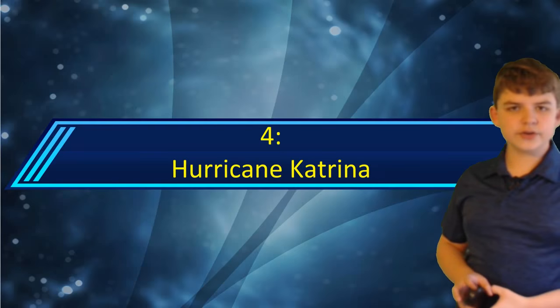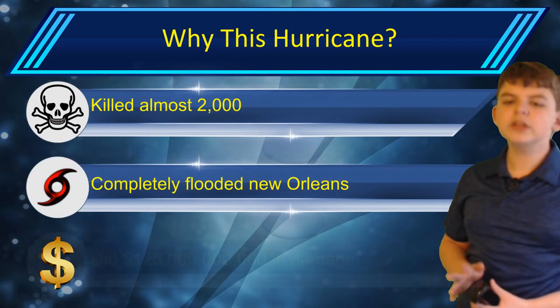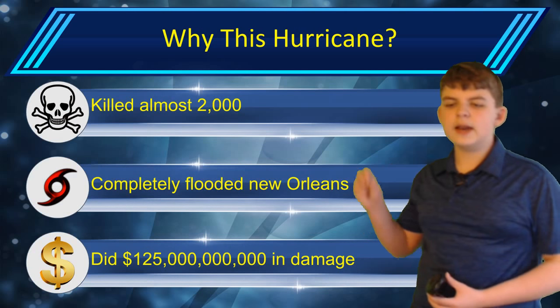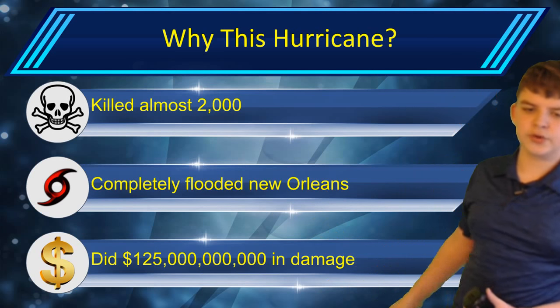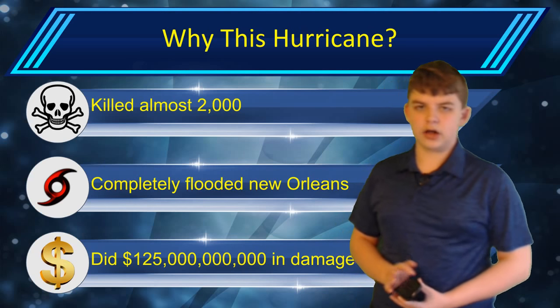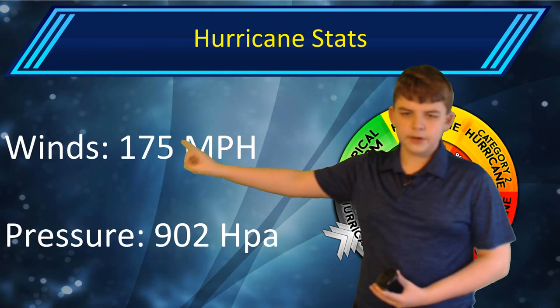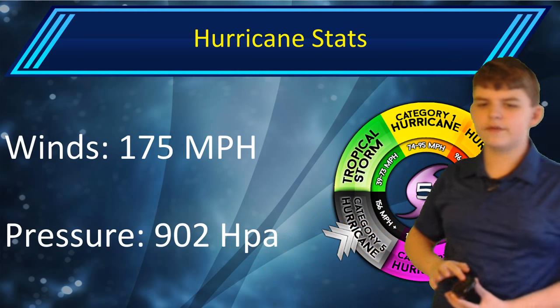Number 4, here's Hurricane Katrina. Why was this hurricane picked? It killed almost 2,000 people, completely flooded New Orleans, and did $125 billion in US dollar damage of 2005. It's very important that you remember these are 2005 dollars and not the 2017 US dollar. So, hurricane stats, 175 miles an hour, 902 hectopascals, Category 5.